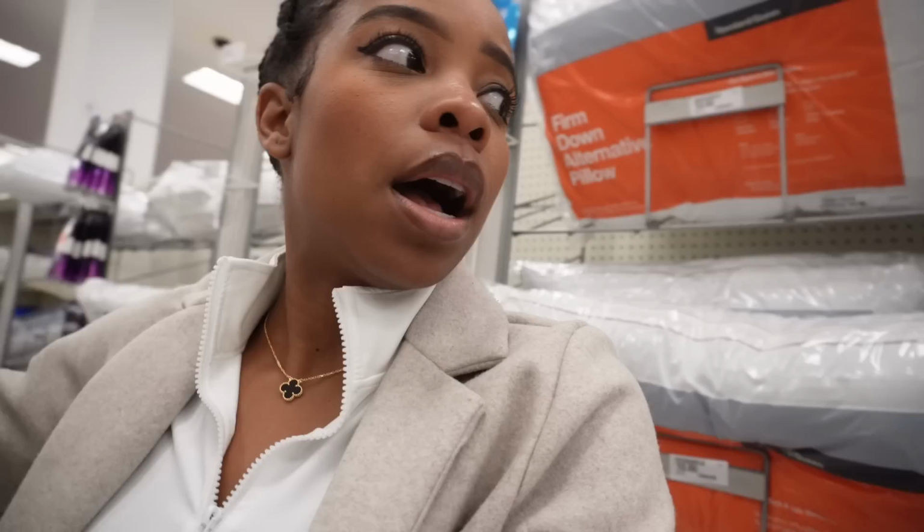My freaking pillows. I feel like every other day I wake up with a sore neck. My pillows are done for. Two of them are so flat, they have no cushion. They're horrible. Like, I'm done with my pillows. So done. So I'm in the pillow aisle at Target.